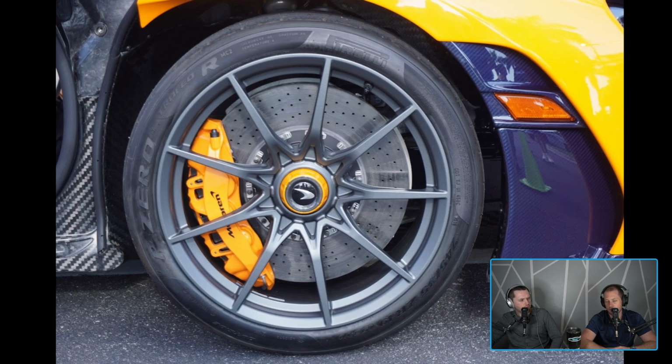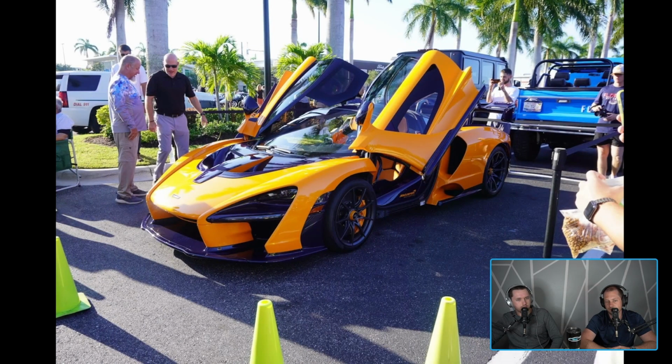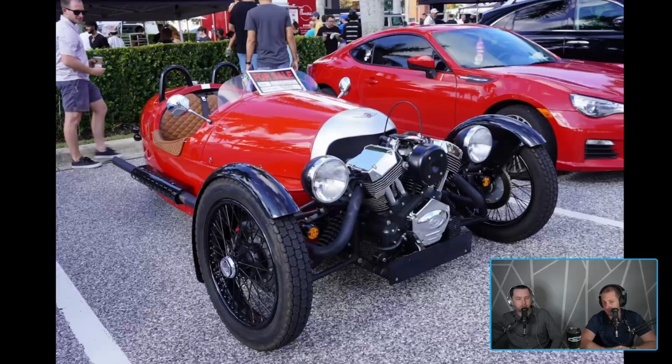We saw a blue one, a light blue. It was Tiffany blue. Yeah, that's what it was. This one was neat. It was definitely drawing a crowd. The McLaren Senna drawing a crowd. I didn't realize Sennas are like $1 million and up. That's a $1 million car just sitting right there. That wasn't the only one. Foreshadowing for later on.